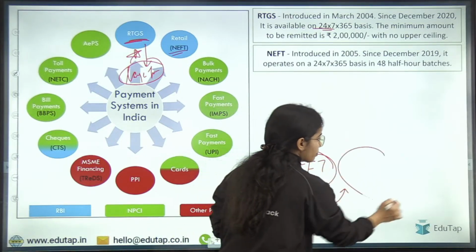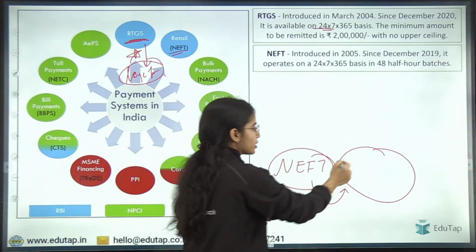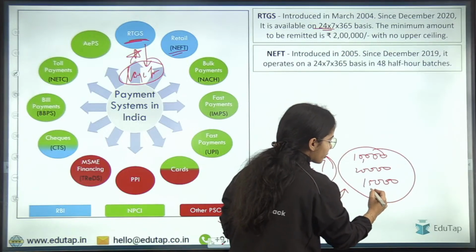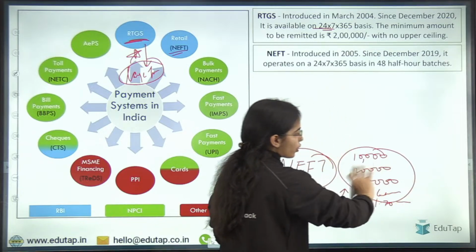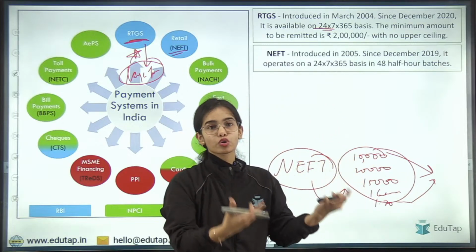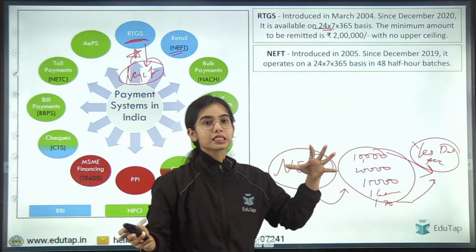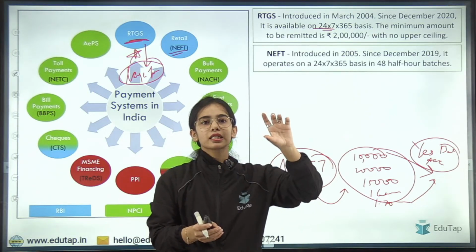there is an accumulation that happens. So let's say I want to make a payment of 10,000. Someone wants to make a payment of 20,000. Someone wants to make a payment of 15,000. Someone wants to make a payment of 1 lakh rupees. Someone wants to make a payment of 1,70,000 rupees, and so on. All these transactions that we want to send, let's say to the account of Yes Bank, will be accumulated, and the batch-wise transaction will happen.